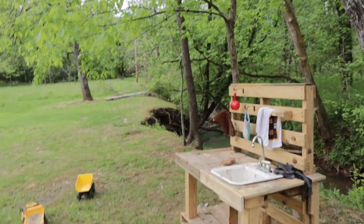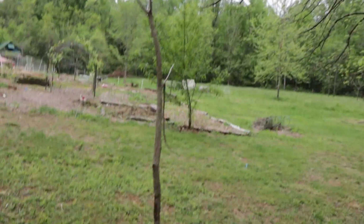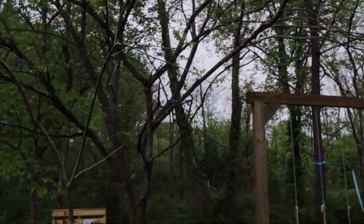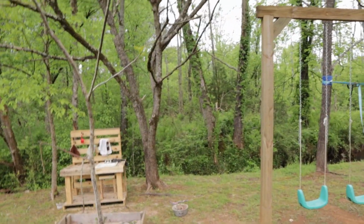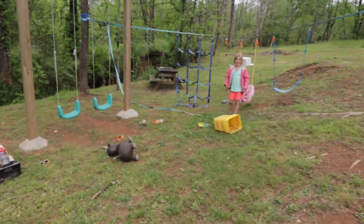And in the summer, this is a great place because we have all of these shade trees. This tree right here is actually a mulberry tree. So at the beginning of summer, the kids and I will just come out here and pick mulberries straight from the branch, and they're so good. But it also provides a lot of shade for their little play area, so it's nice and cool.